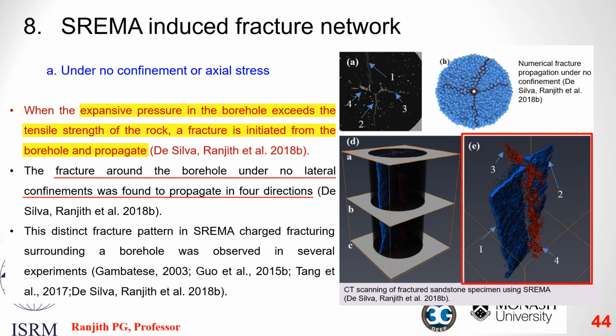After the first fracture initiates, in the absence of confining pressure, the fracture opens up and a second fracture initiates in the opposite direction to the borehole. As the volumetric expansion further builds up within the borehole, two wing cracks are formed in a plane orthogonal to the first fracture plane.